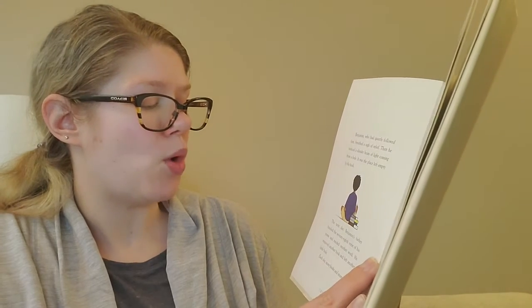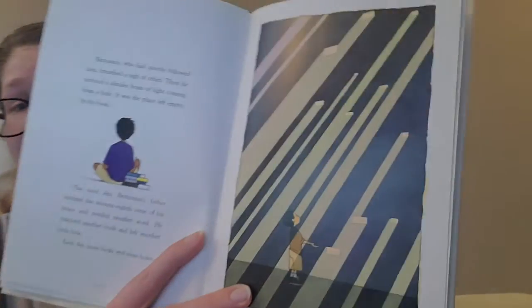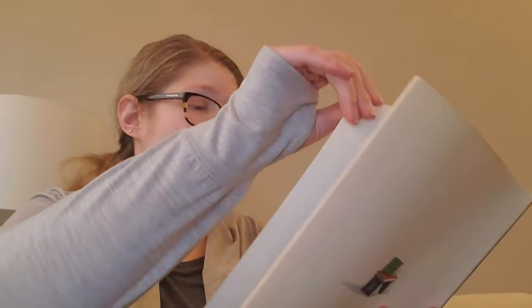The next day, Benjamin's father finished the 78th verse of his poem and needed another word. He removed another book and left another little hole. Each day, more books and more holes. Wow, look at all those holes. Kind of looks like Swiss cheese.